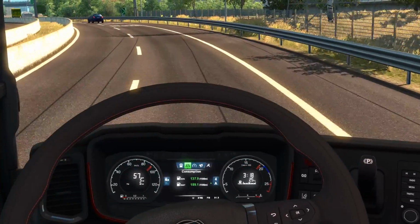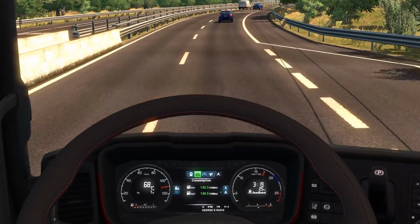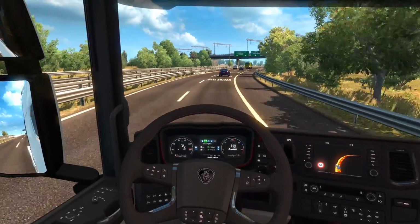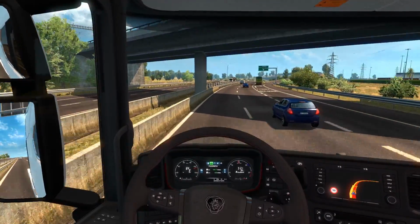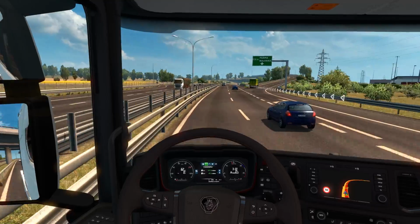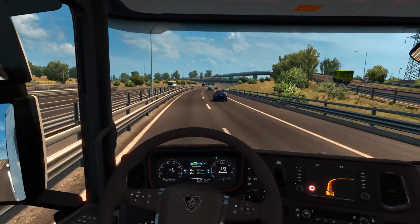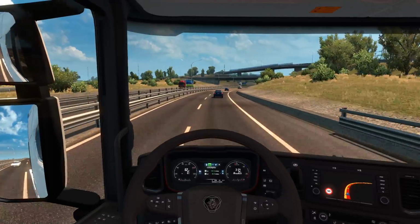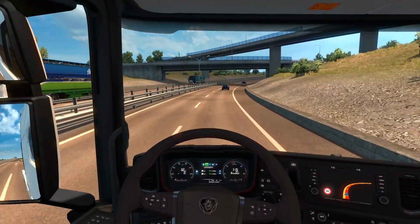50 miles an hour. 60 miles an hour. 70. Jeez, it is so rapid, this thing. I mean, obviously it is the top of the range engine, but that is some seriously impressive performance, and the main thing is this gearbox. It is a game changer, as I've said.